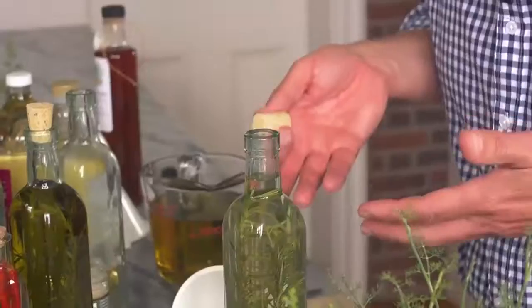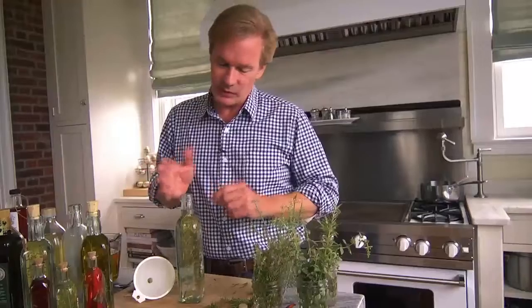Now you're probably asking, how long is this going to last? Well, you want to keep these vinegars in an out-of-direct-light place. If you do that, they'll last up to say 4 months. Put it in the refrigerator, about 6 months.